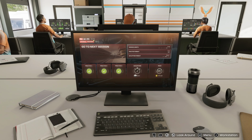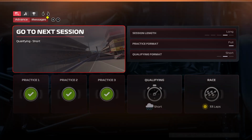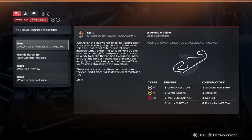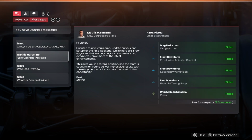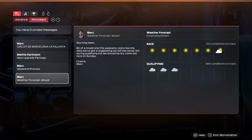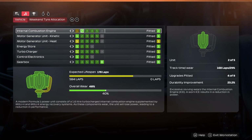So we are now headed to none other than Spain, and it looks like we've got a dry race but rainy qualifying. So the rain continues to be a factor. We had obviously a rainy race in Monaco with dry qualifying. Yeah, it looks like it's going to rain all throughout quali, but should be dry on track. We will see what we can do.